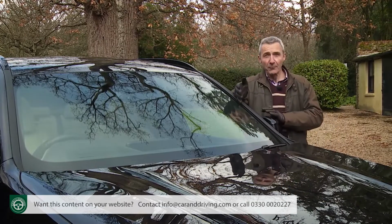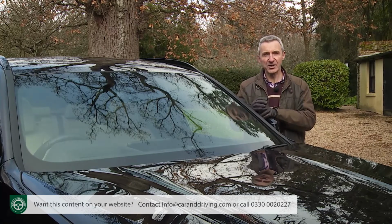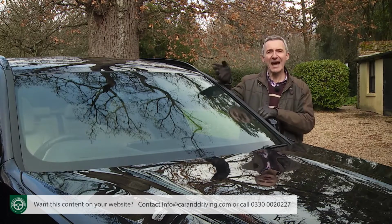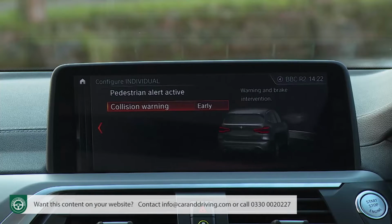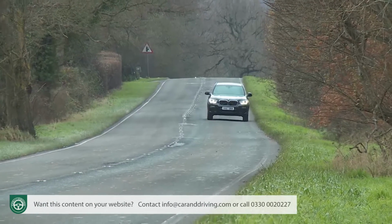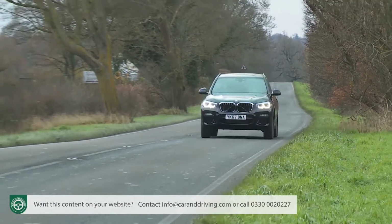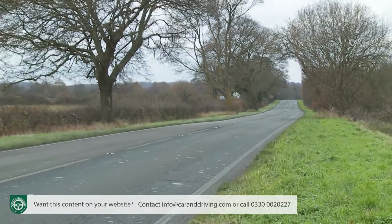Want to go further? Well, a key option is what BMW calls its driving assistant pack, which gives you a whole range of extra camera-based safety features. These include approach control warning to tell you when you're getting too close to the car in front. Then there's lane change warning that works on the move to stop you from dangerously pulling out to overtake when there's a vehicle in your blind spot.